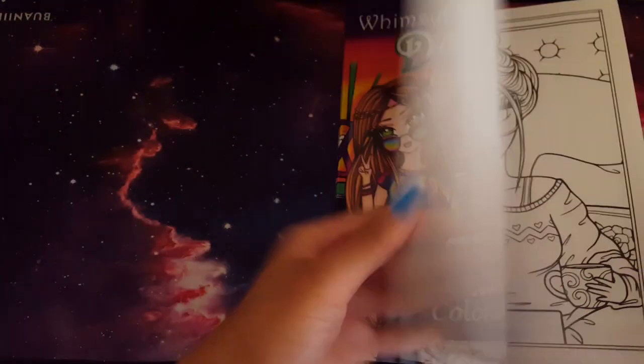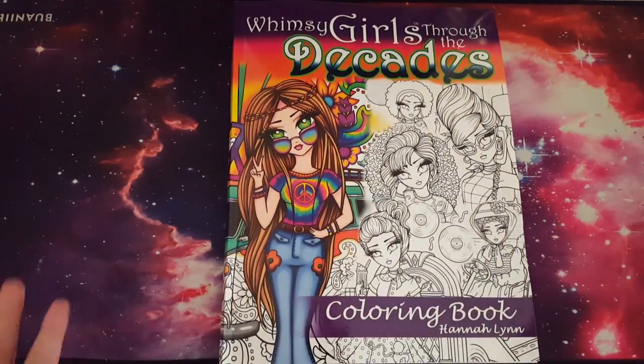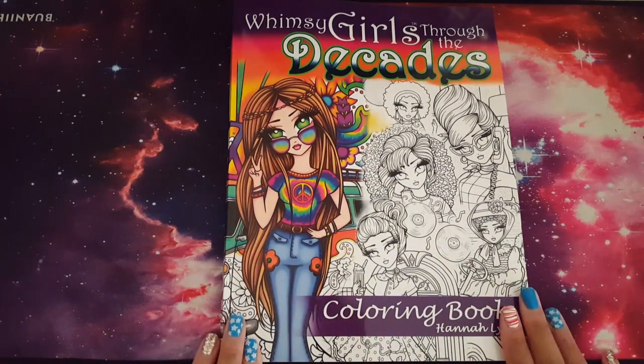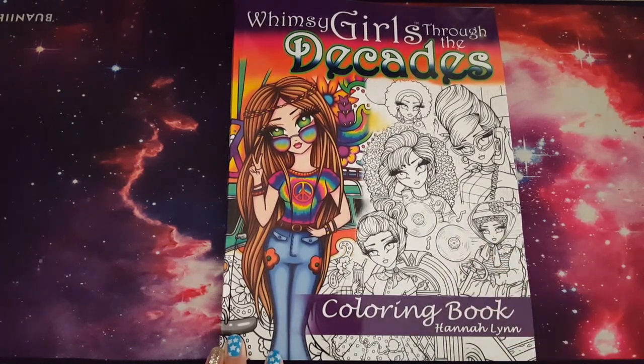So this I ordered on Amazon US, and I ordered it 2 days ago, so I got it in 2 days. And yeah, I'm really happy and excited, and I've been excited for this book for a while. So if you like it, go ahead and check out Amazon or her website, because I know she has an artist edition coming out that you can pre-order. But yeah, that is the book.